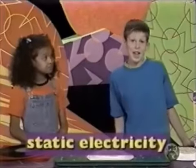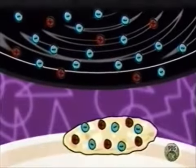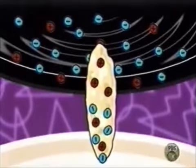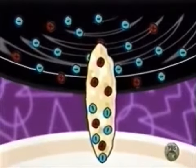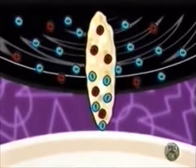Now the record has a negative charge. Negative charges do not like to be near other negative charges. So the record pushes away some of the electrons in the cereal, and the cereal has a positive charge. Now the record and the cereal have opposite charges, and they attract. The attraction is strong enough to lift the pieces of cereal up against the force of gravity.